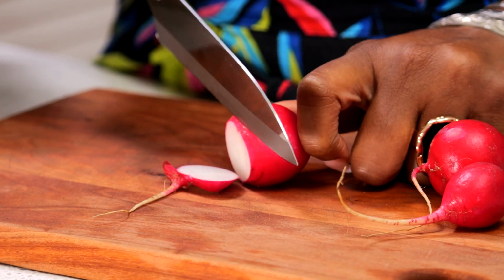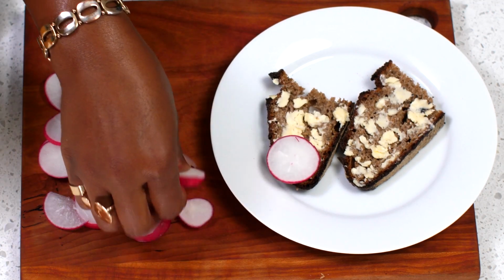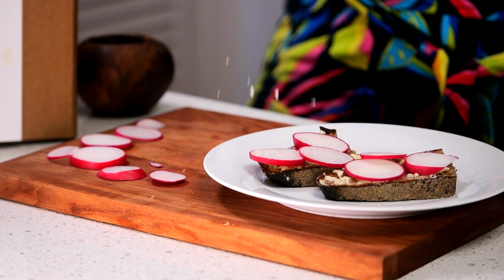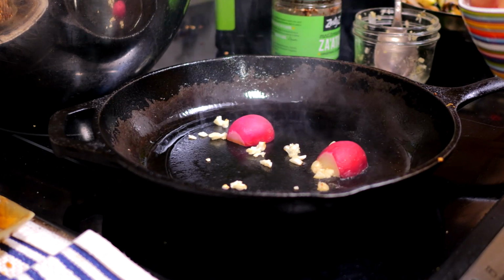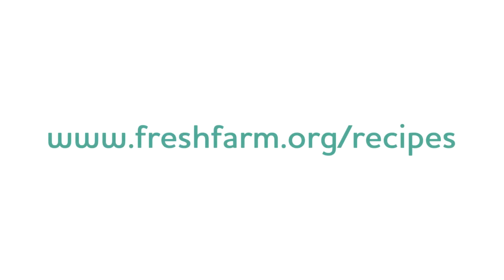Radishes are commonly eaten raw. They're often sliced thin and added to sandwiches, salads, tacos, or any number of dishes. Like many vegetables, radishes can also be sautéed alone, or with garlic and oil, or with other vegetables. Some people even pickle their radishes.